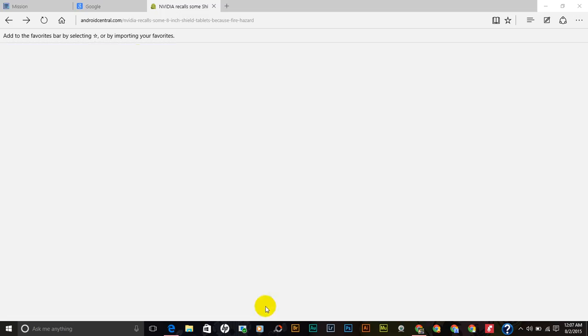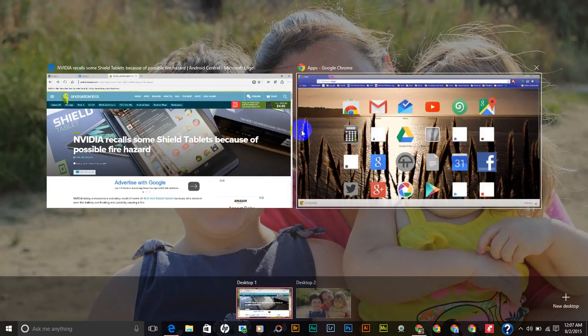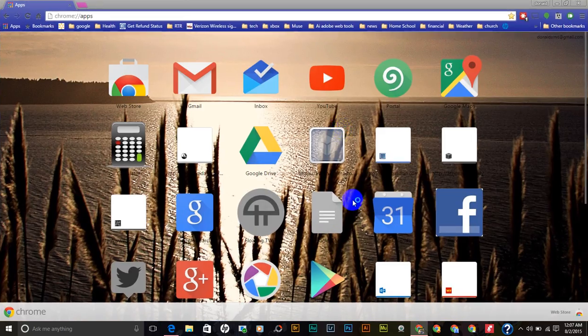So basically you can switch to whatever desktop you want, or go to the multitask button and pick wherever you want to go. So, kind of cool. I can definitely see using that. Now what else does this thing have?